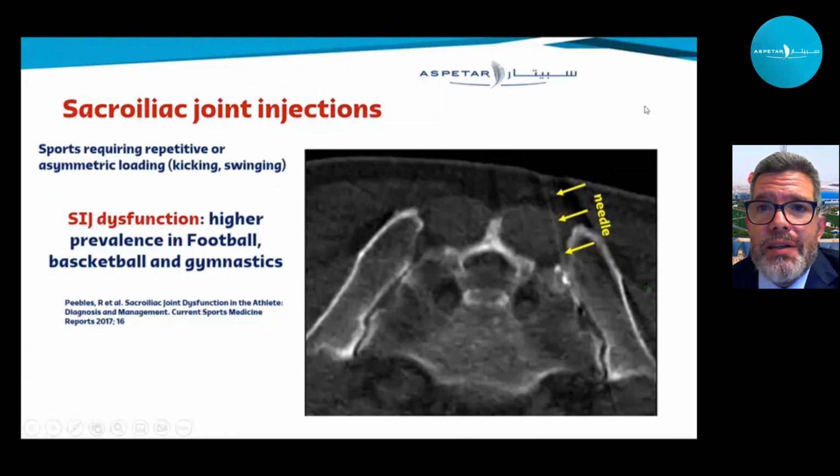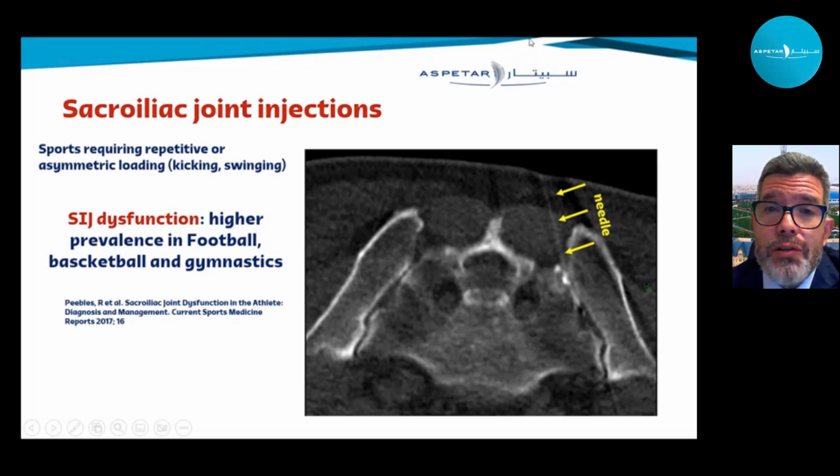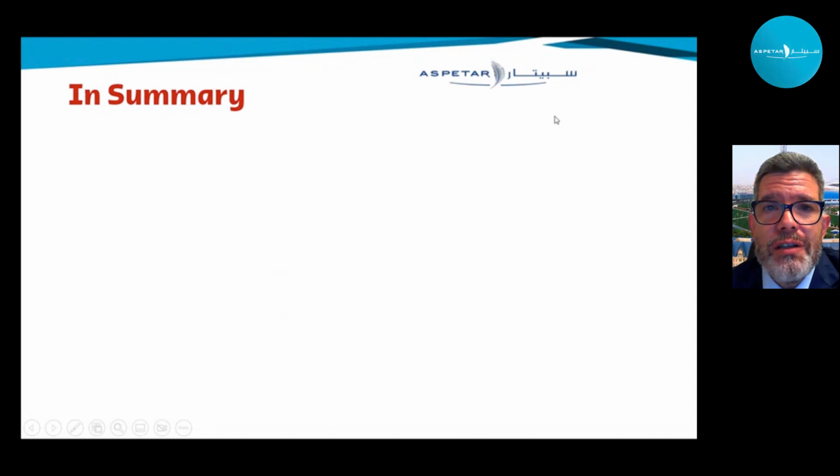Sacroiliac joint injections on CT are useful as well. Sacroiliac joint disorders are common in sports that require asymmetric loading. So it's common in football players because of kicking and swinging of the pelvis. And we can use the CT to guide this injection. We can see here the needle going to the right sacroiliac joint and the medication dispersed internally. So also precision and safeness in terms of injection.